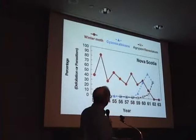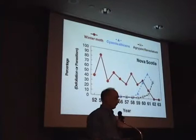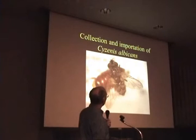And then the wasp took off a few years later, and it caused the winter moth to collapse in 1962, and it's been a non-pest ever since. So if it works in Nova Scotia, it ought to work here. So I jumped right on it when I got the opportunity. So the project is the collection and importation of this fly.